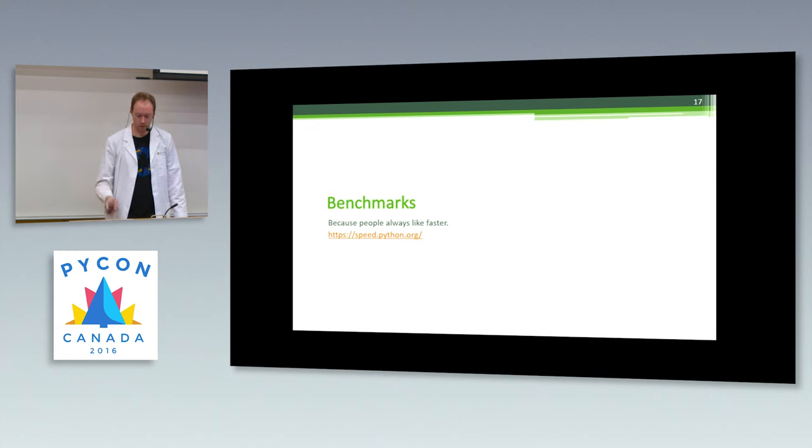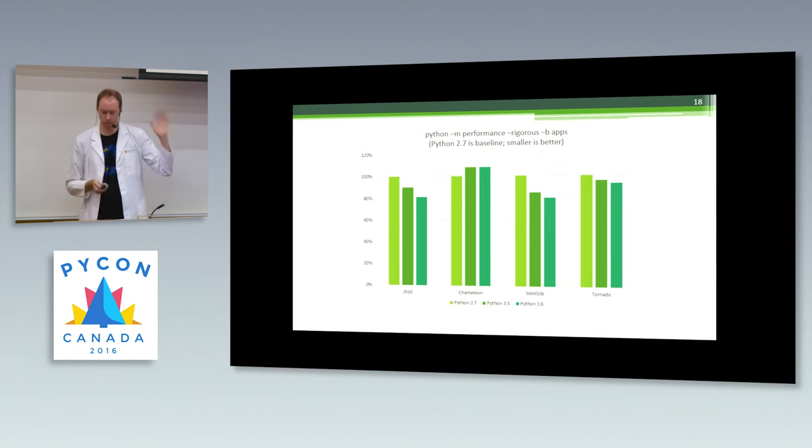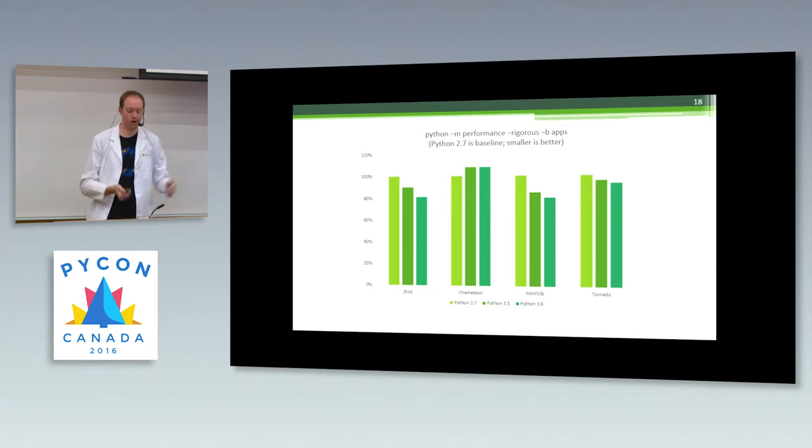But without further ado, on my MacBook Pro at home, basically, if you run this rigorously on the apps benchmarks, of which there are four that run on 2 and 3, basically, everything looks faster. Everything is set here for 2.7 as the baseline, because that's what everyone always asks: is Python 3 faster than 2?